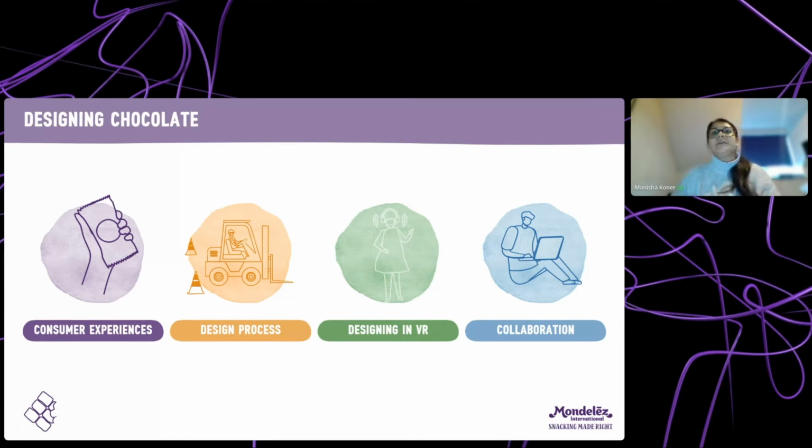So giving us the space in the metaverse to be fully immersed, bounce ideas back and forth, irrespective of our geographical locations, which has been really game-changing for us in terms of the way that we interact with Gravity Sketch as a tool.